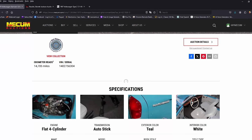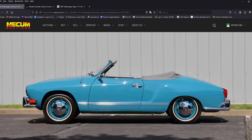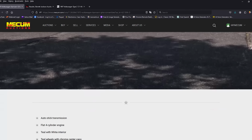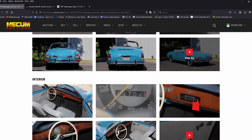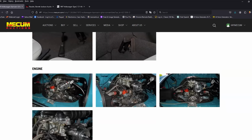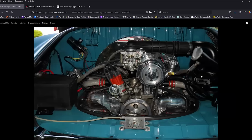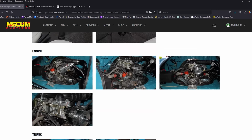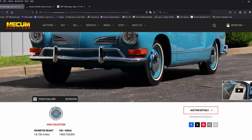But this was a shocker here. I don't think it's an original, like a survivor rather. I think it's had some form of restoration for sure. But this did really well. So pretty shocking there. It does have a dual port engine in it. 1970 would have been a single port 1600. It has some chrome accents on it here, so this does look like it's definitely had work done to it. It's not an original piece by any means. But yeah, this did really well for a '70 Ghia convertible with the auto stick transmission. So that was a nice little surprise on that one.